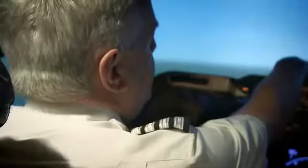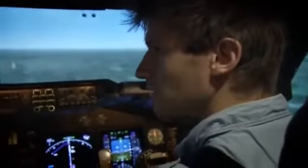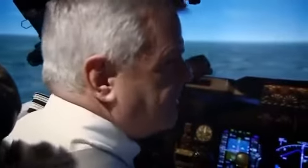Can you see the airfield ahead? I can, straight ahead, yes. We're going to let the autopilot run through and we'll go right through to an auto land. Would autopilot be able to do that itself? The aircraft will land itself if the pilot has set it up properly to do so. Fine.